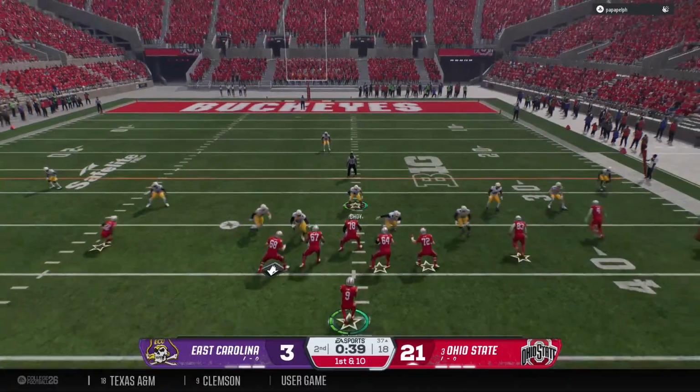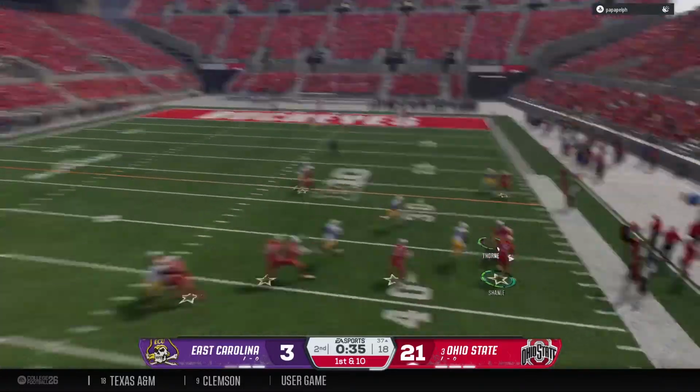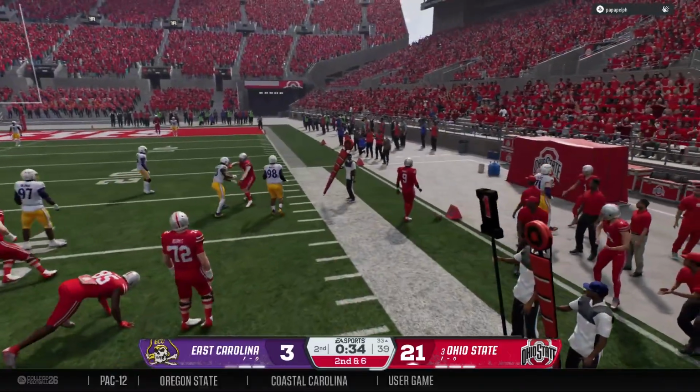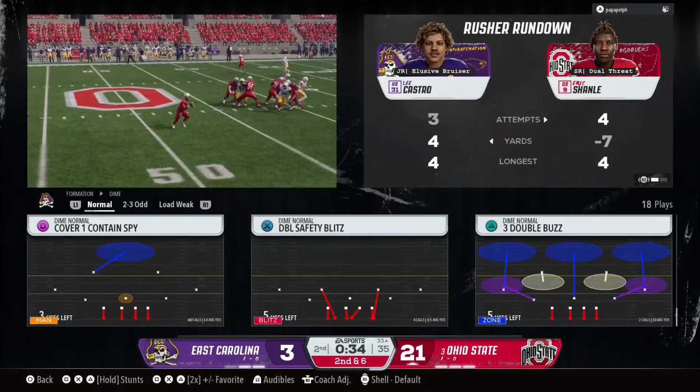Here we go. Wants to go up top on first down. Flushed out of the pocket. Trying to make magic on the scramble. And he scurries out of bounds and wisely avoids taking the big hit.